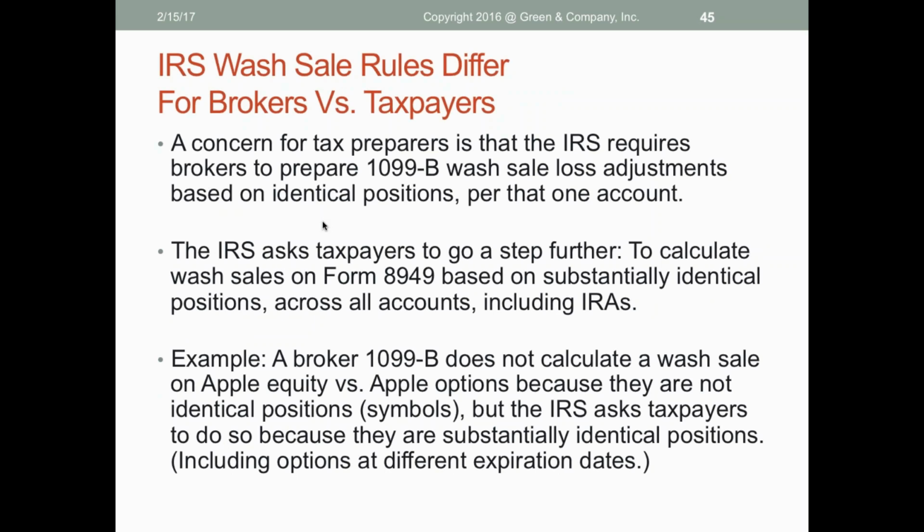So here's the problem. The IRS wash sale rules differ for brokers versus taxpayers. The brokers have one set of rules. That's what the 1099-B is based on. And guess what? It doesn't give you what you need for your tax return in a lot of situations. In some it does, in limited circumstances it does. And by the way, most of America meets those limited circumstances. So the IRS and TurboTax and the brokerage firms don't really think it's a problem, because most investors don't have this problem. But you active traders have the problem.